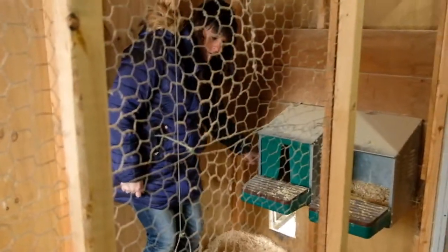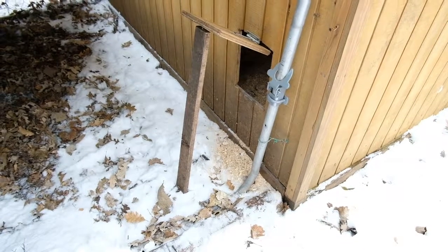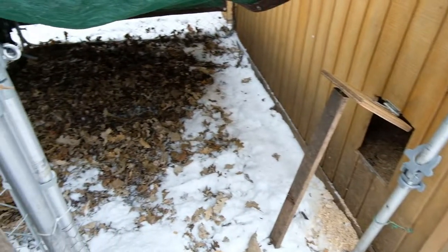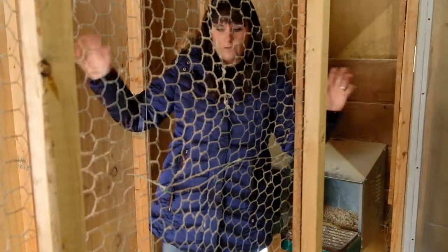And then over here, she has a little cutout spot for the chickens to go in and out of. There is a door that goes up and down, and she comes out every morning to let them out. There is a little run out there, which she would like to change in the future as well, but for now it does the trick. And for the most part, her chickens just free range. They kind of run all over the yard.